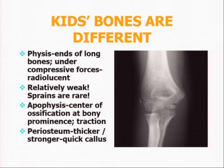Now, the physis is relatively weak, and so it's going to fracture before a sprain, which is a tear or stretching of a ligament, is going to occur. So when you have a 6-year-old, there's no such thing as a sprained ankle or a sprained wrist. They're going to have a fracture or a contusion. Now, when you have a 14, 15-year-old whose growth plates are closed or almost completely closed, then certainly you can have a sprain at that time.